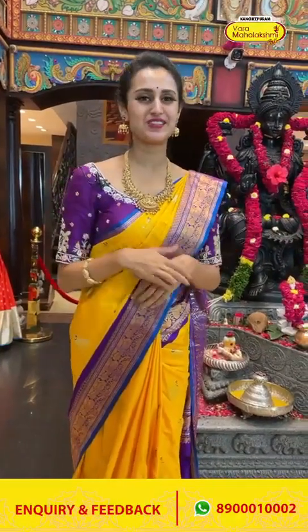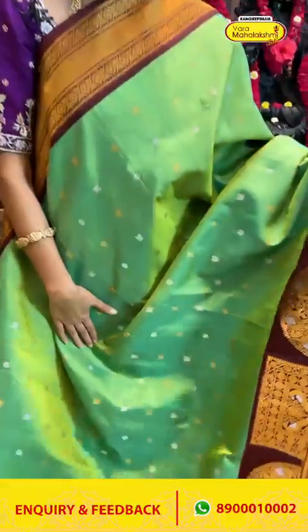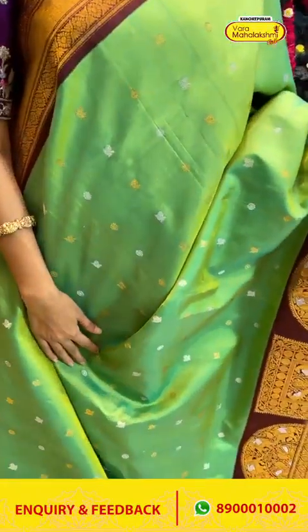Moving on to the next color, so let's see how beautiful and amazing the next coming saree is. This is another pretty one. So very beautiful, very colorful, very pretty. It's a very pretty one. It's a green and brown color one. Coming to the body, it's floral and peacock booties in zari. And the border is peacocks, florals, and dollars in boxes.